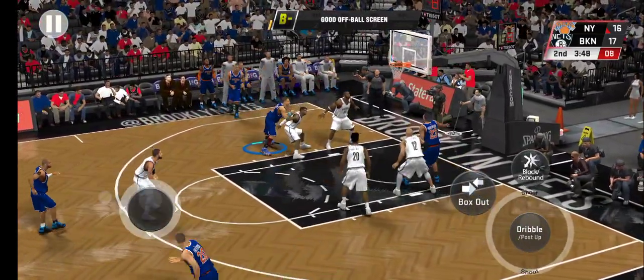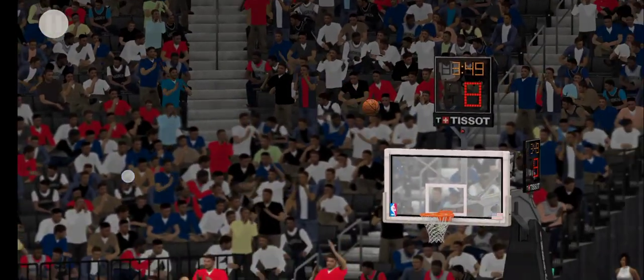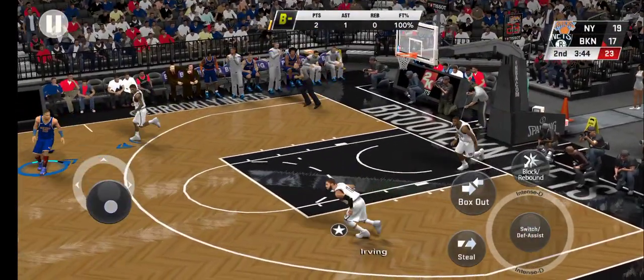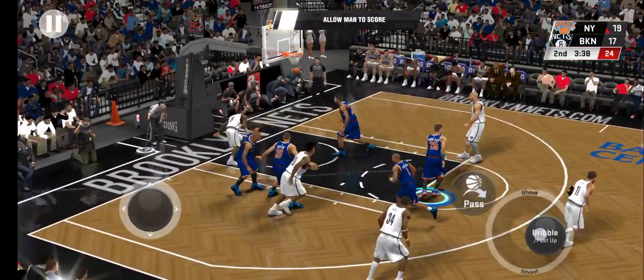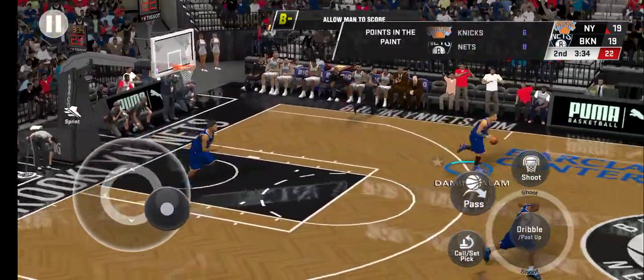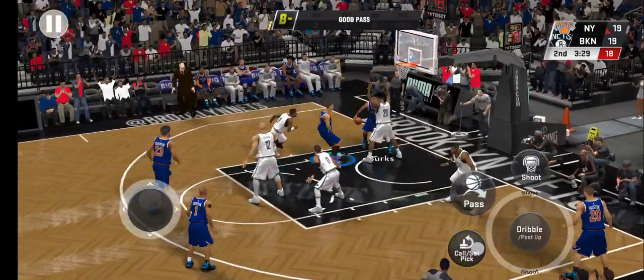From downtown, and he gets it to go. He's got nine. A wide open three. They need much better communication defensively. Brooklyn trailing. Quarter two and just under 2.5 minutes gone by. That drops. Three consecutive baskets have come right at the rim. The defense had better start buckling down and tightening up.